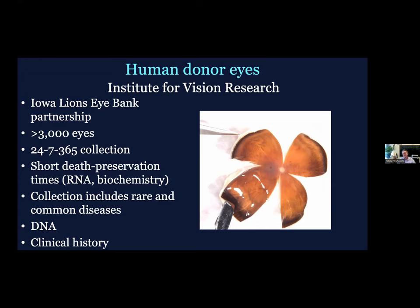This collection includes samples from grateful patients with rare diseases like retinitis pigmentosa and Best disease, as well as very common diseases like glaucoma, diabetic retinopathy, and AMD. From each of these eyes, we collect samples from which we can isolate DNA and study the impact of genetic variants on the anatomical and biochemical changes that happen in the donor eyes. In many cases, we are also able to get a pretty extensive clinical history. People in Iowa often will be pretty stationary, and we may have four decades of clinical records on the same patient who receives care in our clinics.